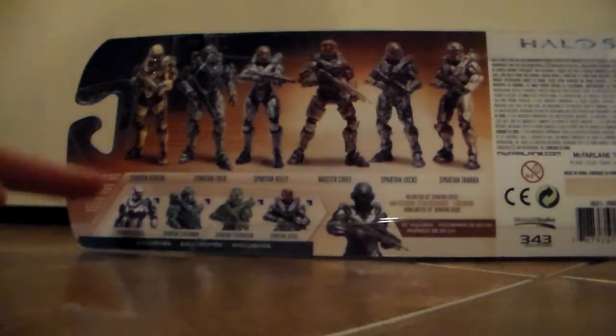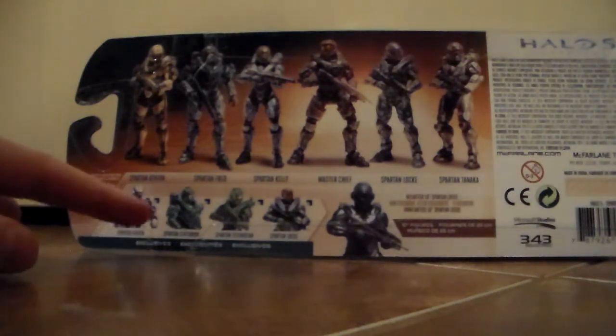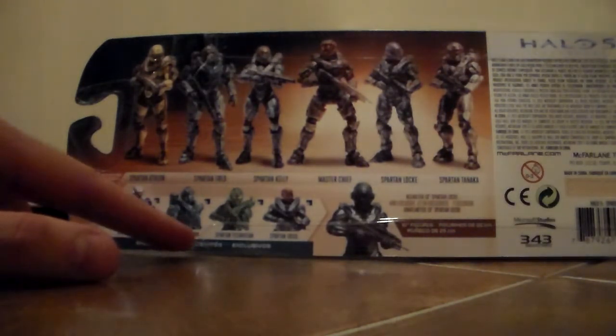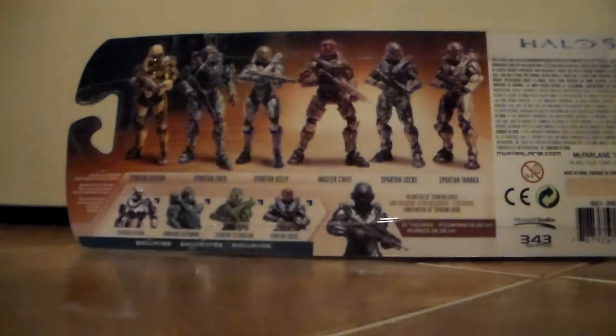So we have another Spartan Athlon here, which looks to be a white and green color scheme. We have a Spartan Centurion. He is an exclusive at Target. We have a Spartan Technician, and we have Spartan Locke without the helmet.